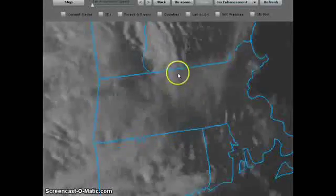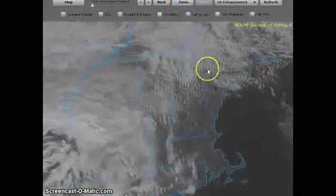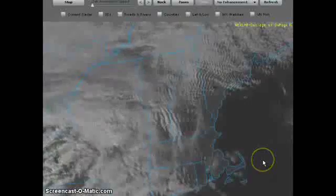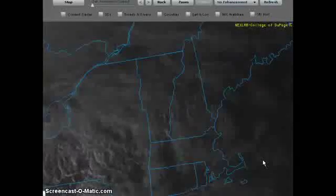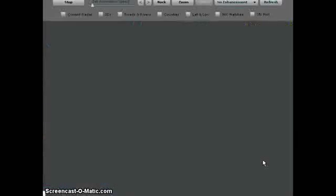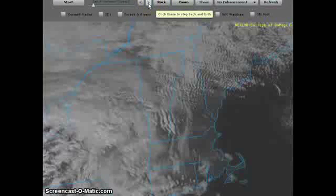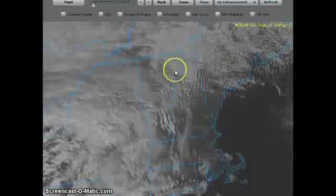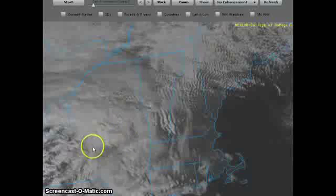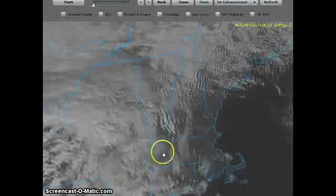I have this zoomed in, so I'm going to unzoom it, and then it becomes obvious that all of New England is basically under frequency wave hits to the sky. I'll step through it. You can see quite obviously the frequency waves all the way up into Maine, New Hampshire, Vermont, New York State, all the way down to Pennsylvania, Connecticut, and Mass too, of course.